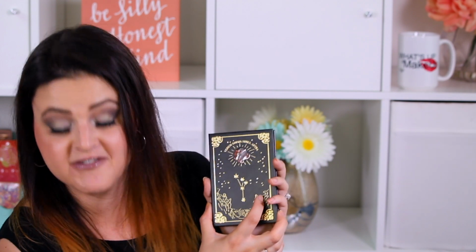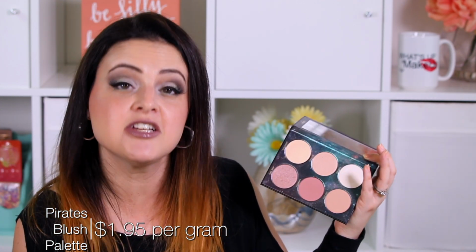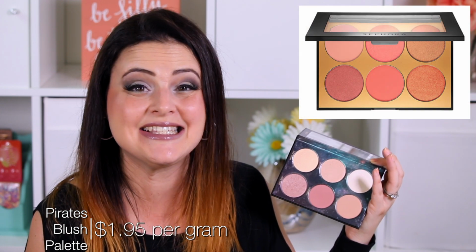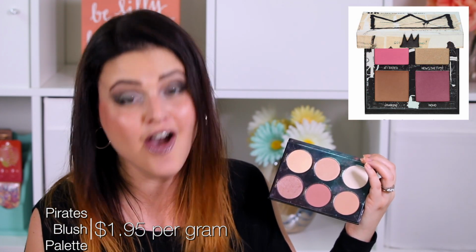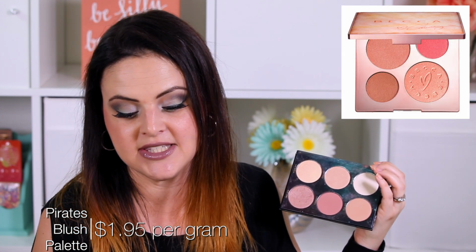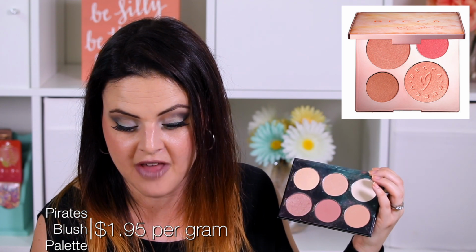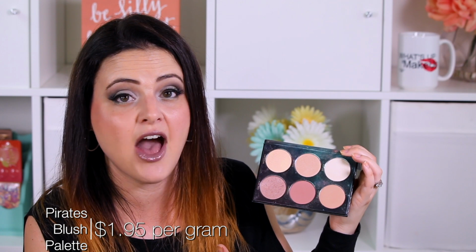This is a fantastic deal for price per gram. It's a $30 palette. You get 15.42 grams of product, that equals out to $1.95 per gram of product, which is really inexpensive. In comparison with that, the Sephora Contour Blush Palette is $6.49 per gram. The Urban Decay Jean Michel Basquiat, hopefully I said that right, my French is awful, is $8 per gram. And the Becca and Chrissy Teigen Palette, which is also really popular right now, is $3.07 per gram. So this is a fabulous value for your money.